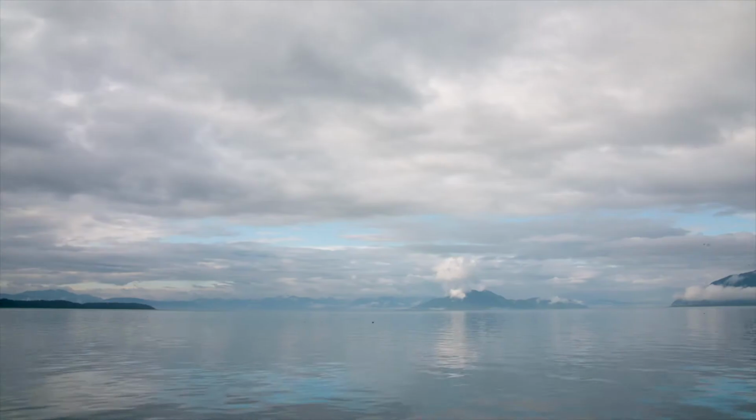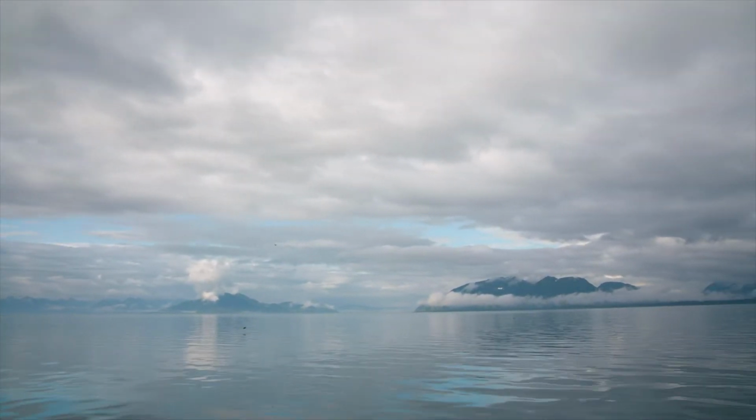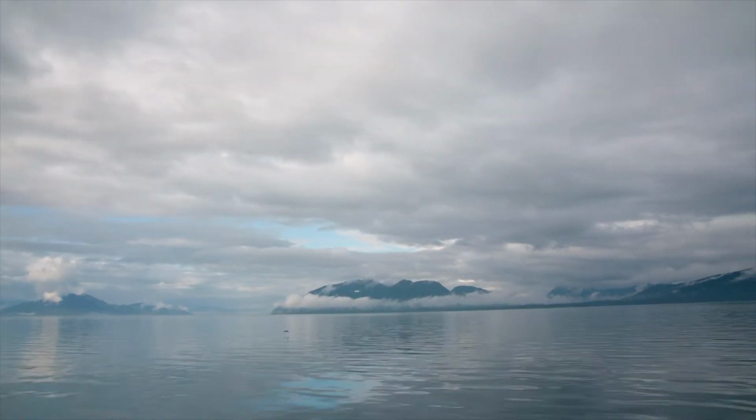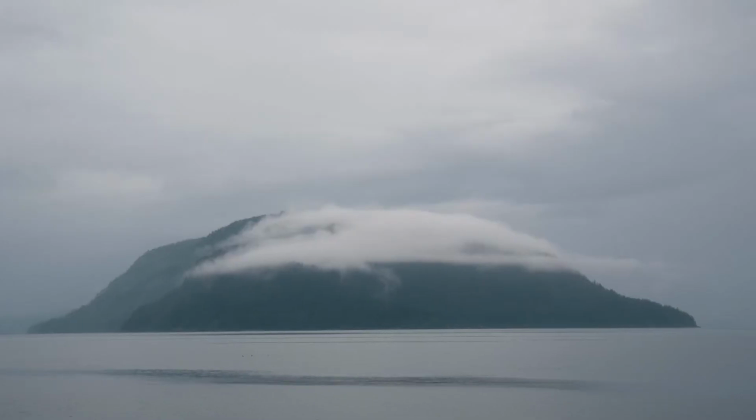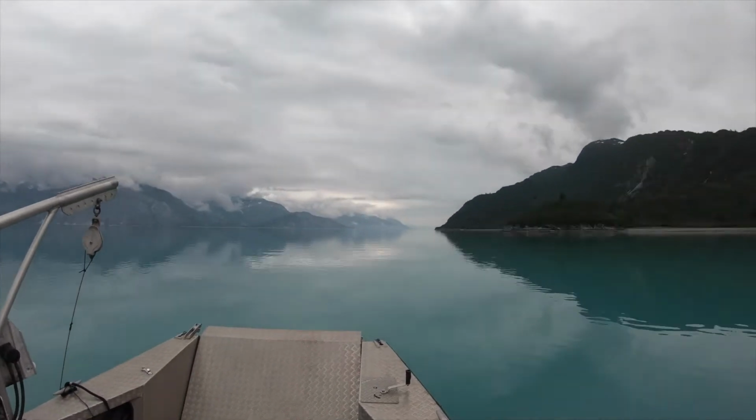If you can imagine, about 250 years ago, Glacier Bay was filled with a massive glacier. In fact, where we are now would have been under ice. It's that glacier that has shaped and sculpted the bay, formed the landscapes that we see around us today, and that we'll be heading to a little bit later this afternoon.